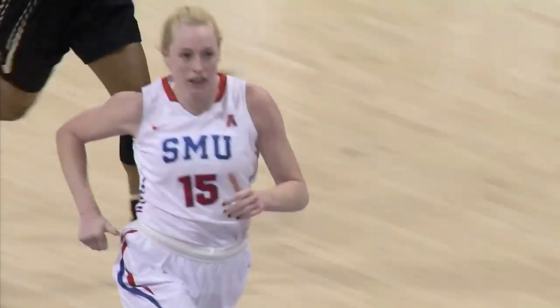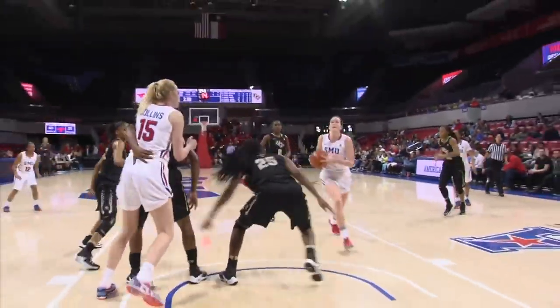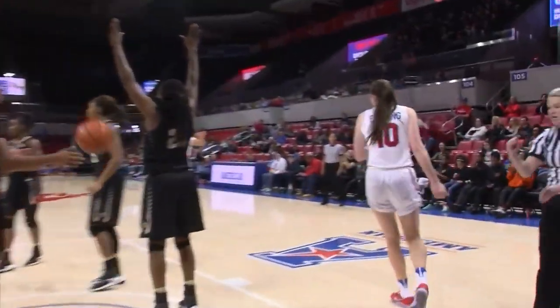Lob, Collins, layup, good. Right between Omakore and Lewis. Double-double, the most she's gone this year. Three games in a row without a double-double earlier in the campaign. Pre-conference, lob, Froling, down the lane. Layup, good, and a foul call.